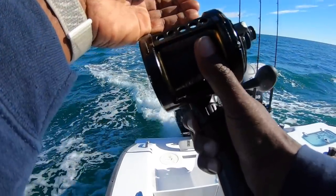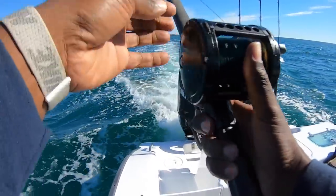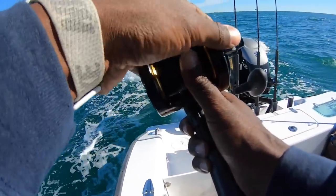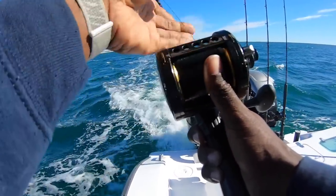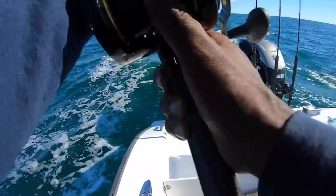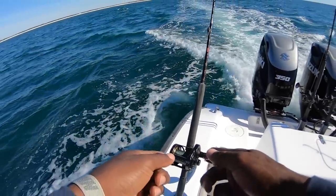All right, we're gonna stop that bait just like that. It's pulling just like it's supposed to. We're gonna turn the clicker on and keep that drag right at a tension where that fish can pull it, but we're not gonna rip it out of its mouth, all right? Then we're gonna set it and forget it.